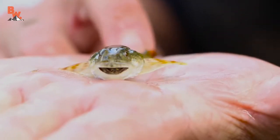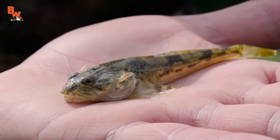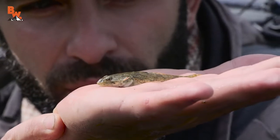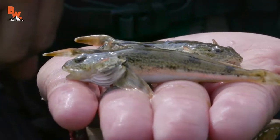Now, if this is a species of goby, most gobies are able to breathe air out of the water. Believe it or not, like a goby, the sculpin is also capable of breathing air. As one cool looking little ocean creature. And that's one of the coolest things about exploring tide pools. You never know what it is that you're gonna come across.